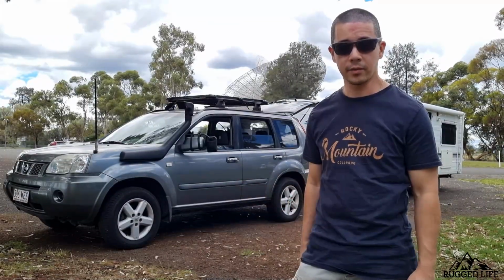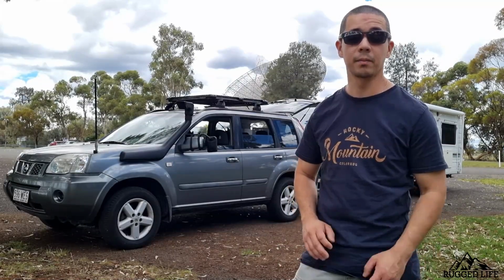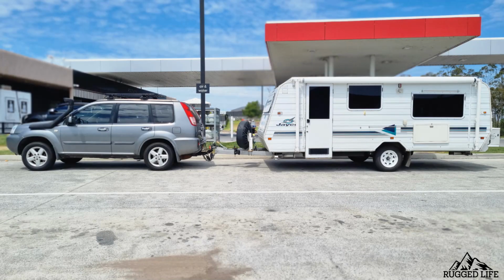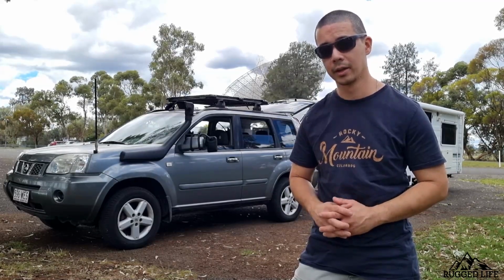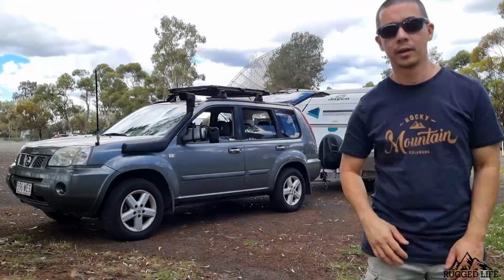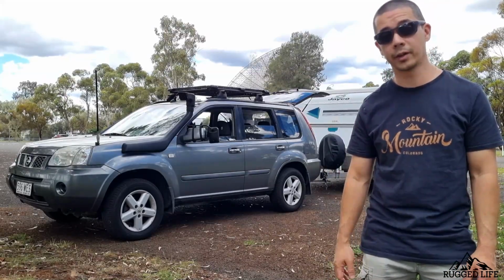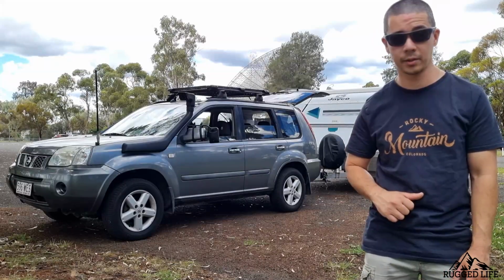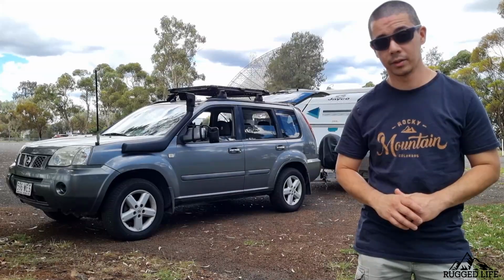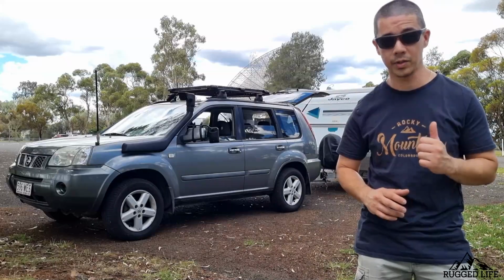This 2007 P30 2.5 liter petrol engine X-Trail, together with most model X-Trails, is capable of towing up to 2,000 kilograms, or 2 tons, braked trailer. If it's an unbraked trailer, then it can tow up to 750 kilograms. Personally, I wouldn't tow anything over 1.5 tons, which is pretty much the weight of this X-Trail, give or take. I'm a strong believer of the saying, the tail doesn't wag the dog. It is much safer if the tow vehicle is much heavier than what it's towing.